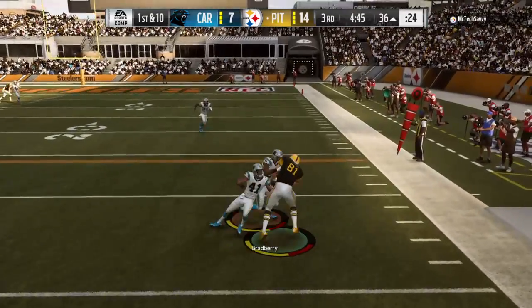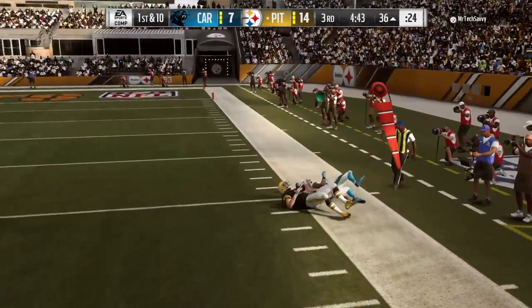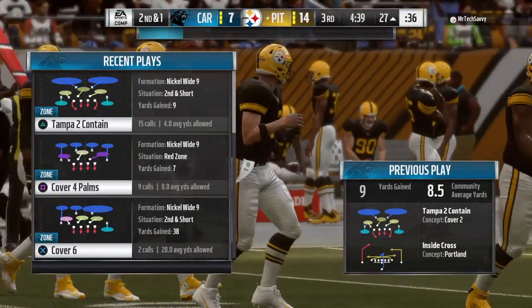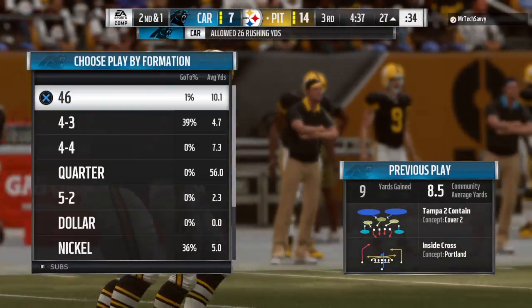James has got it, complete. And able to break one tackle, but then quickly brought down. But a nice little gain. Give him 9 there on the first down completion.